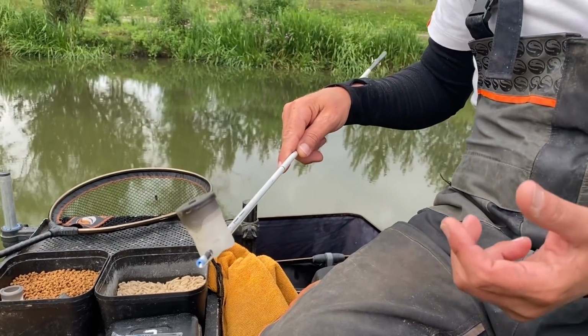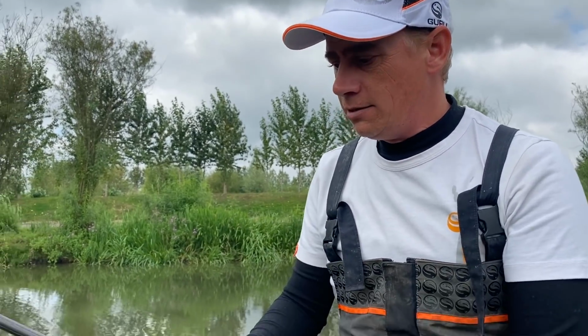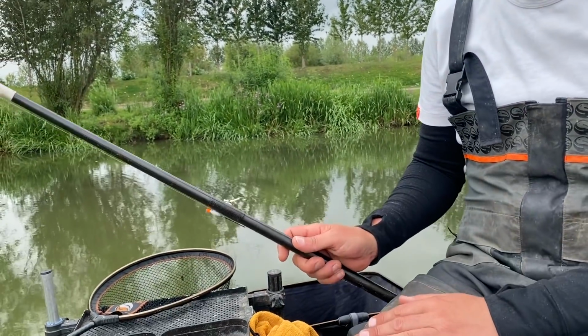The other thing is it dramatically improves the stiffness of your pole because of the taper. A lot of the time when you're F1 fishing, tapping a bit of bait in, trying to hold your float dead still, so having the pole as stiff as possible makes a massive difference. Also, when it comes to netting fish, it's like using a 10-foot rod rather than a 13-foot rod. They pop up dead close to you. I love it. Everything about that, to be honest, I couldn't fish without it.